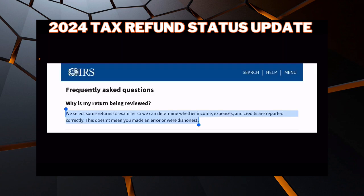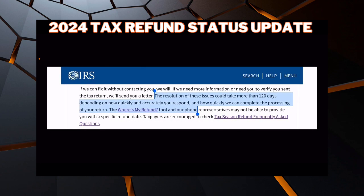Why is your return under review? The IRS is stating that they select certain returns to be reviewed to examine whether or not income, expenses, and credits reported are correct. That it does not mean you made an error or that you were dishonest. Now, the resolution, if you are under extended review, can take up to 120 days. Usually the IRS will send you a 30-day notice, a 60-day notice, and finally a 120-day notice.